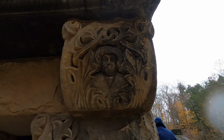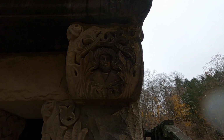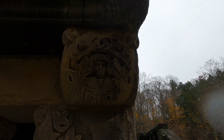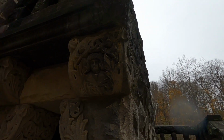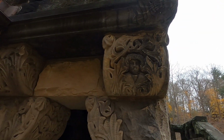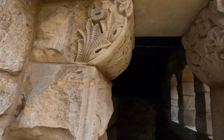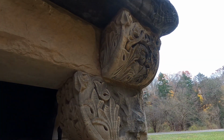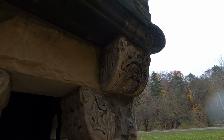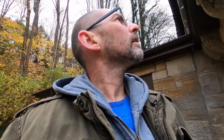Check that out. You see the face right there? That is freaking awesome. That's cool. I don't know if you can see it with the light. I hope the light shows up. Does it? Okay, yeah. That was awesome. There we go, a little better view. GoPros ain't that great in low light. But yeah, awesome nonetheless.